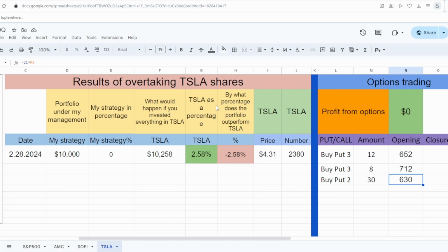The starting price is $10,000. Well, how am I buying them? Yes, there are some fluctuations, but let's assume I bought them at $200 each. So that is, my task is to outperform Tesla stocks. I'll play out this whole strategy through options. I will also gradually add more stocks to achieve position neutrality.